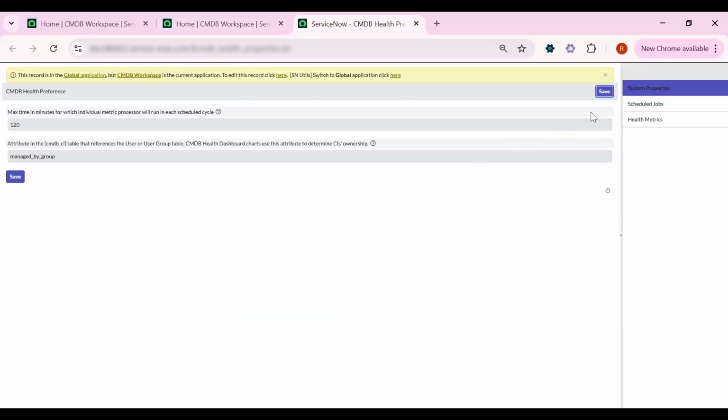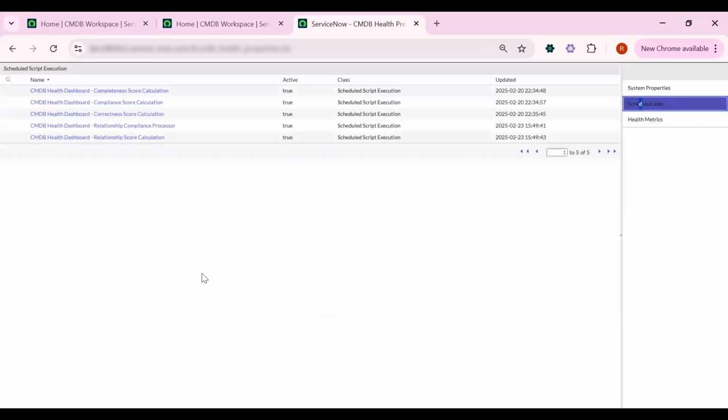As you can see, you've got the main page here, but in the schedule jobs, you now have 5 scorecard schedule jobs. The relationship jobs, which is the bottom 2 here, will be deactivated when you upgrade to Xanadu. So if you're still interested in relationship health, just remember to reactivate these jobs after you upgrade.